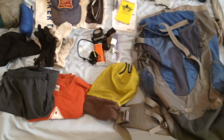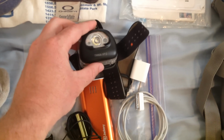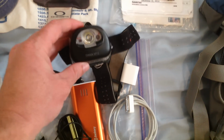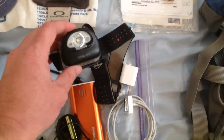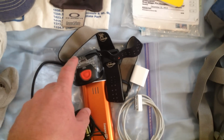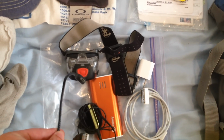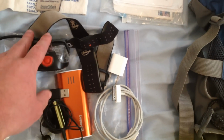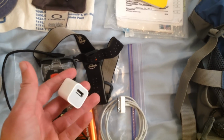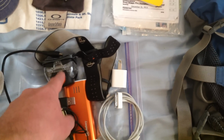Okay, moving on. Over here, we've got all of my electronics. We've got the Tikka XP 2 with the Core rechargeable battery. That was really important. I love this headlamp. It's fantastic, bright enough to hike with no problem. And with the rechargeable battery, I didn't have to buy batteries in town. It was rechargeable with this cord right here, which I believe is micro or mini USB. I don't remember exactly what that's called. But I was able to use the same little wall plug-in as my iPhone, which I'm using right now to record this. But yeah, that was fantastic, super bright.